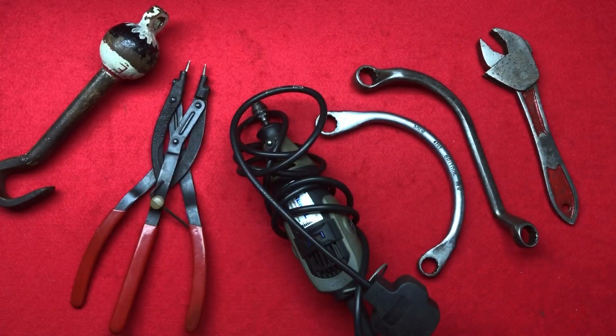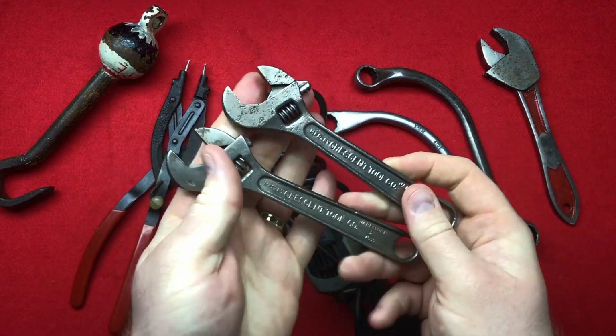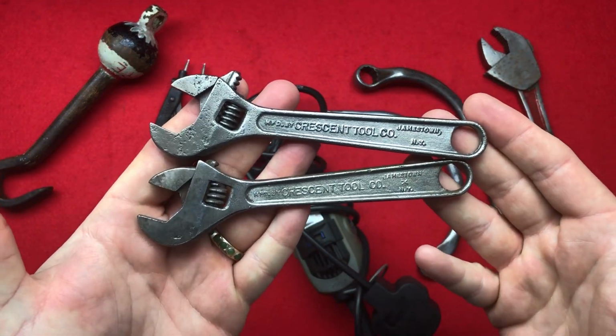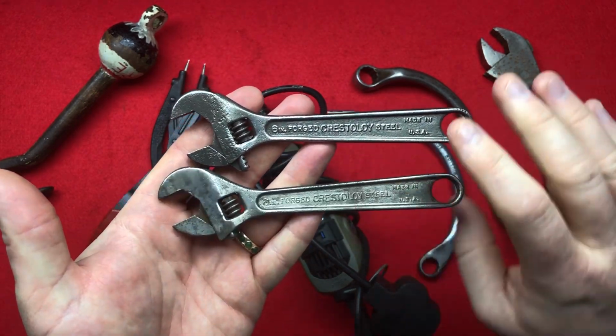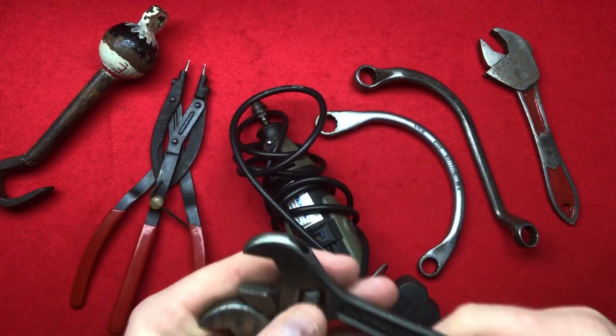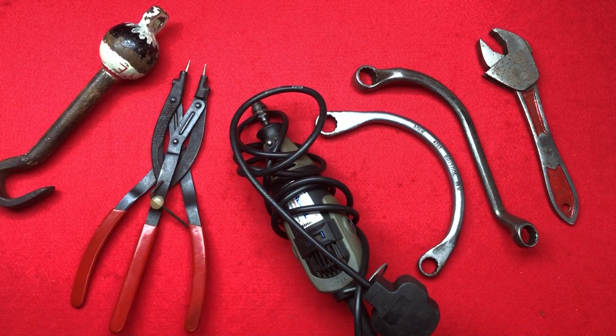I really like it. He also sent me 2 crescent wrenches, and there's a reason he sent me 2 crescent wrenches. Jamestown, New York, crescent wrenches. Thank you, Jim, for those. There'll be a reason for those soon coming up, but I'm very grateful, Jim.